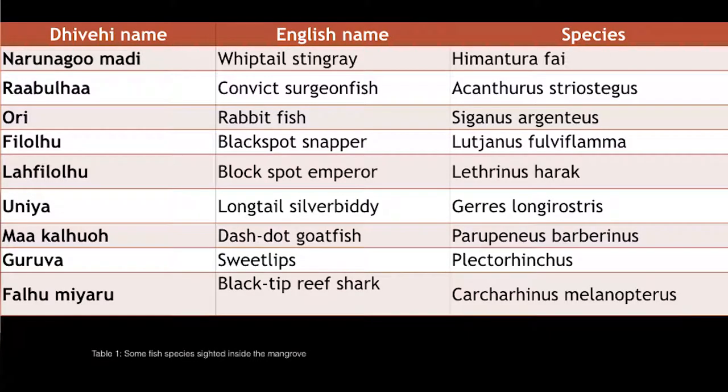Such as bees and spiders, and so many things we find there. And we made a list of the local fish species found in the area. So this is a list of the species we found in the mangrove area. This is a local area, and this is the industry and scientific area.